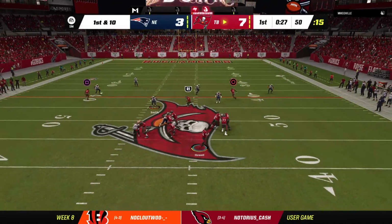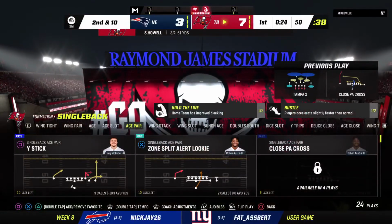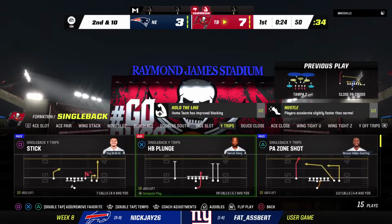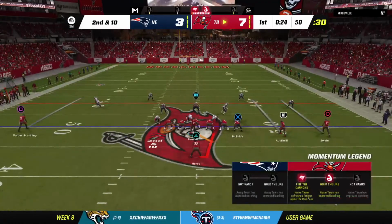From the midfield stripe, they'll look to throw. And that is incomplete. Oh, the coverage a little too good there, and it's second down. Brandon, we saw these defenders flying to the football in their win last week, and nothing has changed. They're still moving around quickly and forcing incompletions.